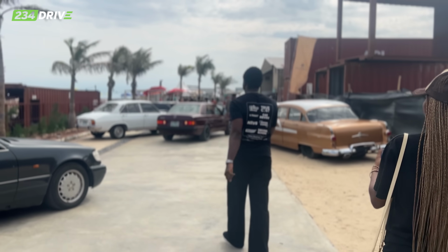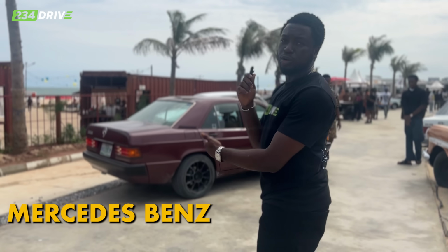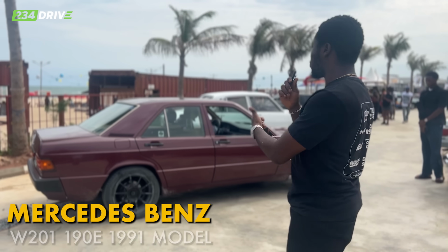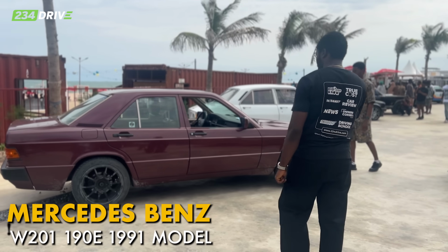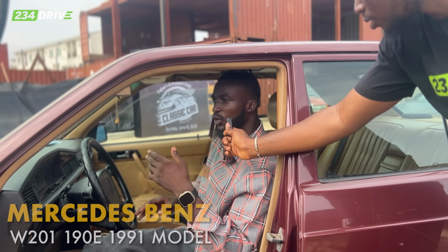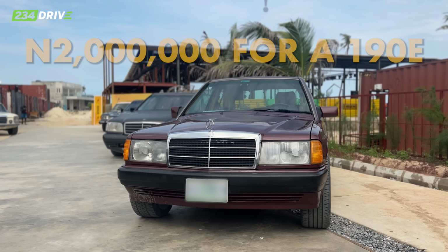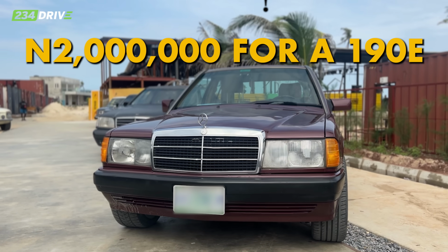Oh, there's a 190E pulling up. So, another Benz. I already love the rims because they're black and it looks sporty. This is also another very common Mercedes-Benz from back in the day. So this car, we got this from someone for around 2 million. It's expensive. Is 2 million really expensive for a 190E? Tell me in the comments.